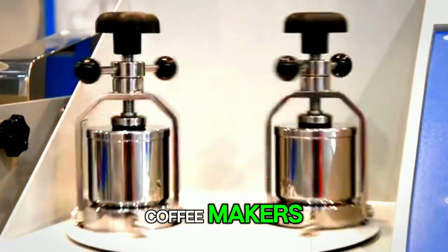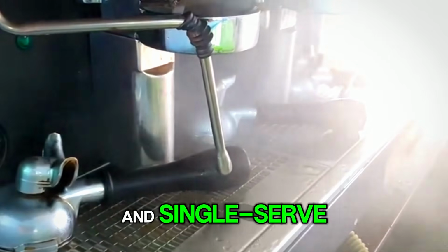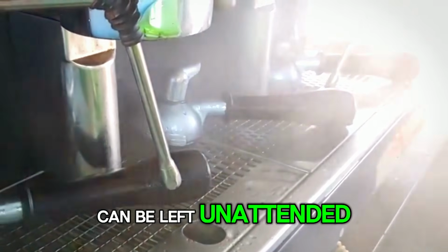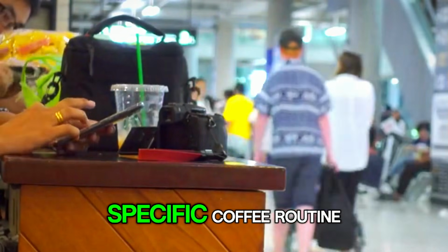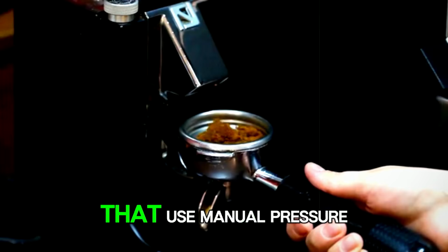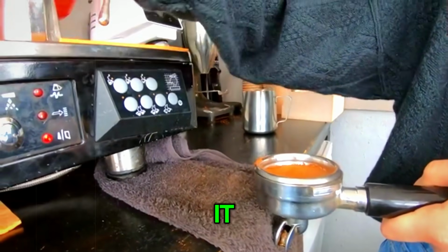Coffee makers. Most lines have banned standard drip coffee makers and single-serve pod machines because they generate heat and can be left unattended. This creates genuine frustration for people who rely on a specific coffee routine. Some lines allow compact espresso devices that use manual pressure rather than electric heating, but check before you pack it.